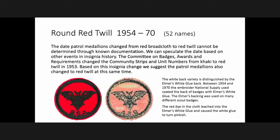They are not gum. In fact, Steve Moritz of Moritz Embroidery, I had a great interview with him years ago. He was in the plant when these were made. He was a boy, and he talked about the application of the back, which at the time was Elmer's white glue. So they actually applied Elmer's white glue to the back of these badges. And here's what it looked like.